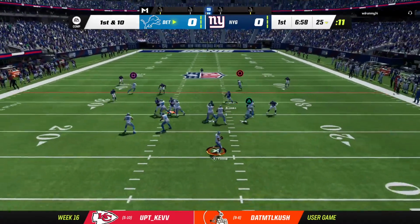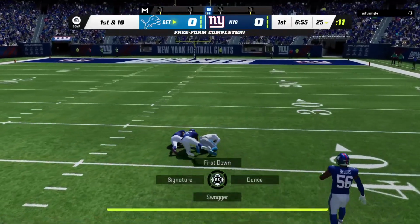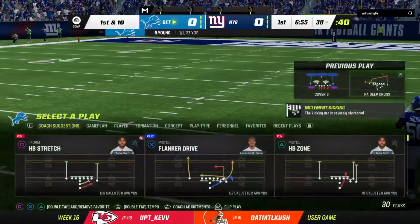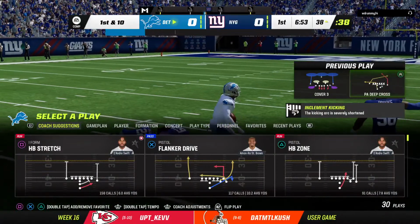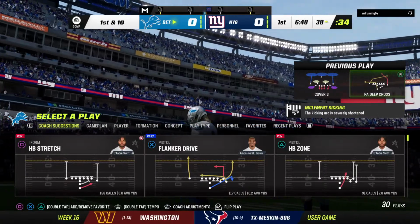Now a play fake here on first down. Oh, he's going to air it out right away. He's got a man, complete. And he has a big gain inside the 40 before being dropped. That one good for 37 yards.